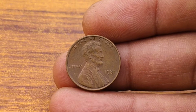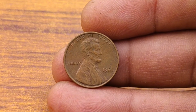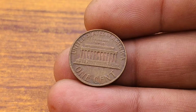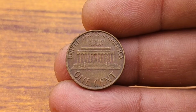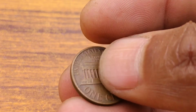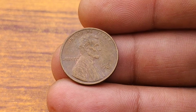Next up, we're diving into the story of the 1981 Lincoln Memorial penny without a mint mark. This seemingly humble coin, especially in very fine condition, and with a unique pinkish wave tone, is gaining attention among collectors. Could this penny be worth more than a cent? Let's find out. The Lincoln Memorial penny, first minted in 1959, replaced the classic wheat penny design.